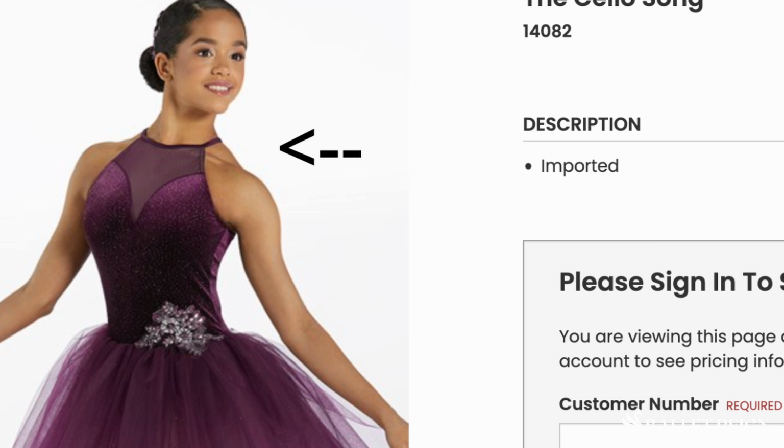Yeah, that's really funny. Okay, so it looks like they were trying to go for again, that sort of hybrid between a classical and a modern tutu. So let's break this down. They tried to do the sweetheart, which I would have loved if they had made it just a sweetheart. But then they ended up adding the mesh part, which kind of comes together to the neck in sort of a halter-ish cut.